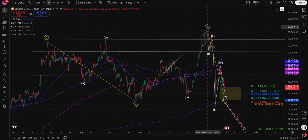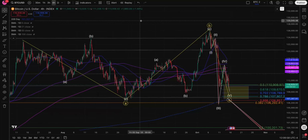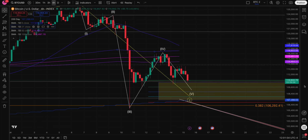Let's take a look at BTC over here on the 4-hour. Now, I do think that Bitcoin has a good shot at coming back up to the 9 and 21-day moving average. The 21-day moving average sits at 116,603, and I do think in doing so, we'll wick up to the 9-day moving average at 117,619.